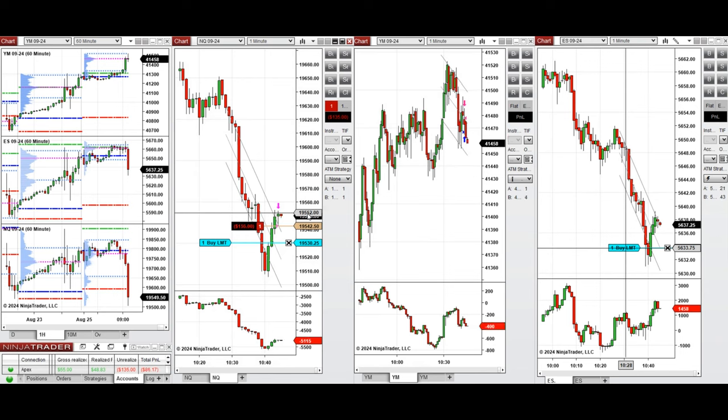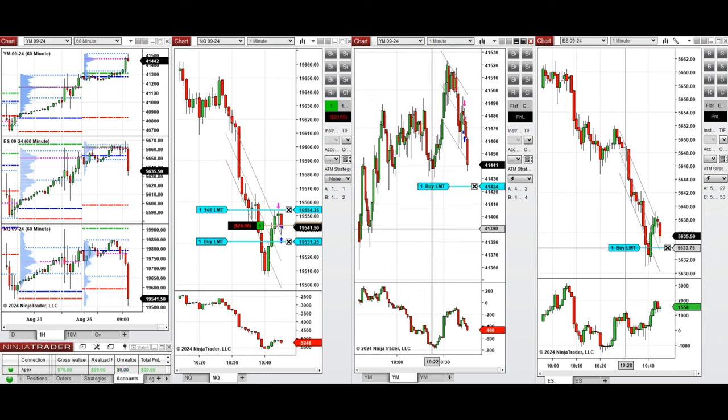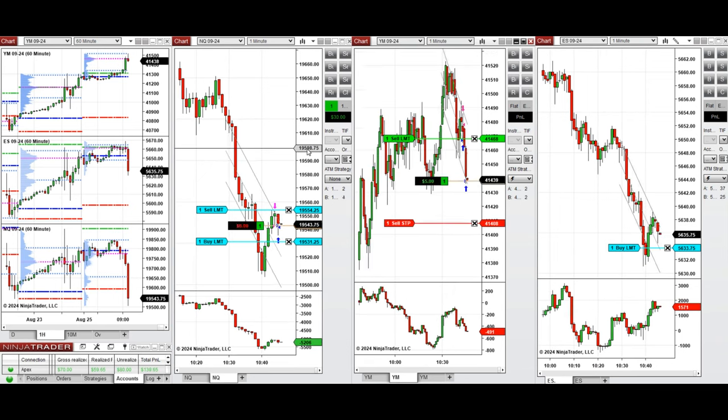So the sellers were not strong and couldn't push the price lower and are hesitating. And I see from tick and order flow that the buyers are getting back. So I'm getting ready to take long positions on all eminis. I took one long position on Nasdaq already. We're waiting for the orders to be filled on Dow Jones and S&P 500. Okay, we have just one order filled on Dow Jones.